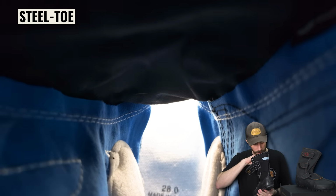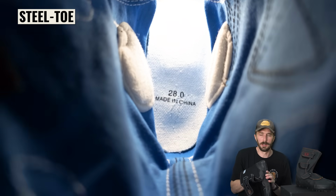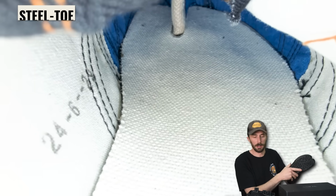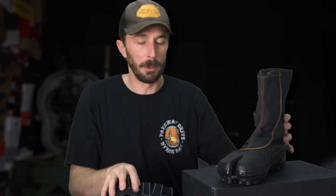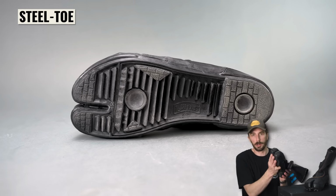If you look underneath that, you can see it has another layer of what looks like an insole. I think that might be the midsole. Looks like a cotton-topped foam layer underneath, but for under $100, that's about what I would expect for this boot. For me, it really comes down to what the sole construction looked like.